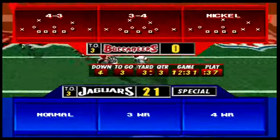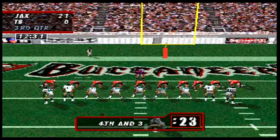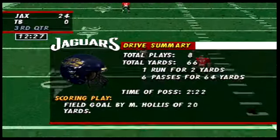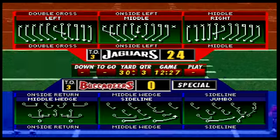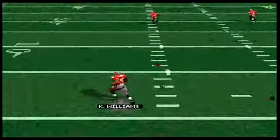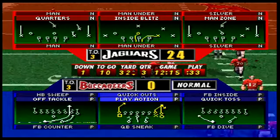Incomplete. That makes it 4th and 3 at the 3. It's good. Here's the summary of that drive. Hollis gets set to kick it off. So it's now 1st and 10 from the 32.